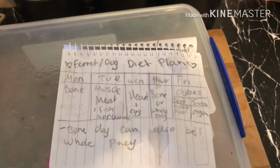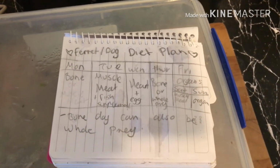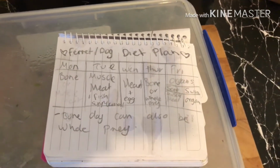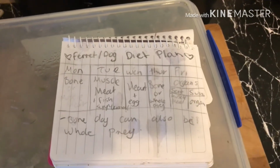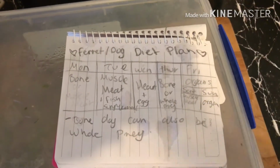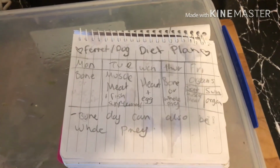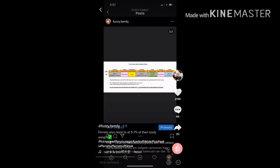So right here is where I have organized my plan for the week. Now this does say ferret and dog. I am in the process of working out a good raw diet for my dog, so it's kind of just combined into one as for the meat, because they are very similar. So I'm going to actually pop up what plan I originally went off that you guys can follow. It's a much more simple plan, and I'll pop it up on the screen now.